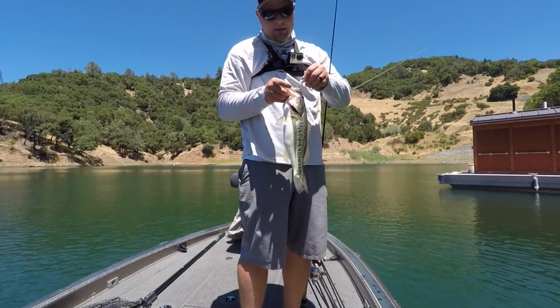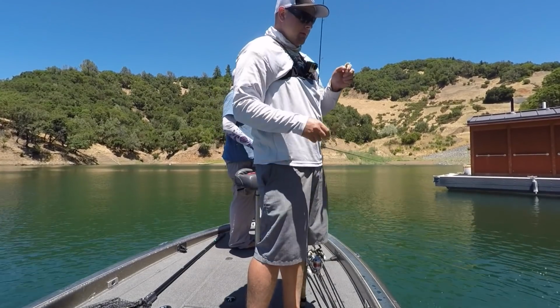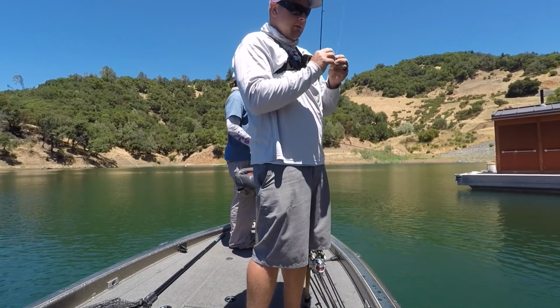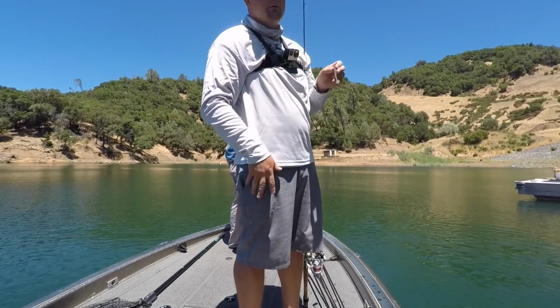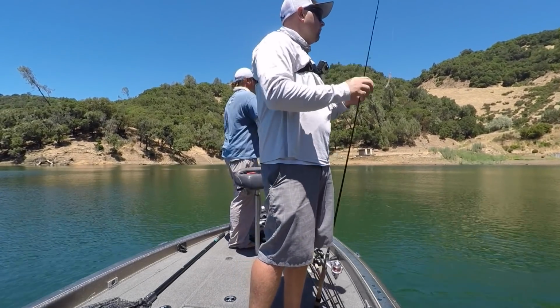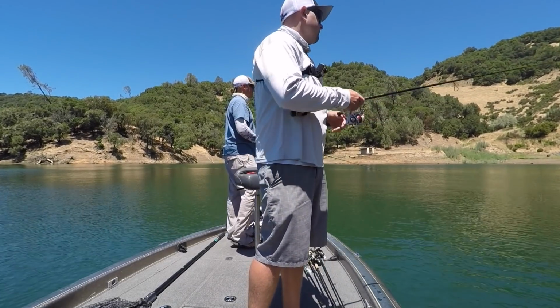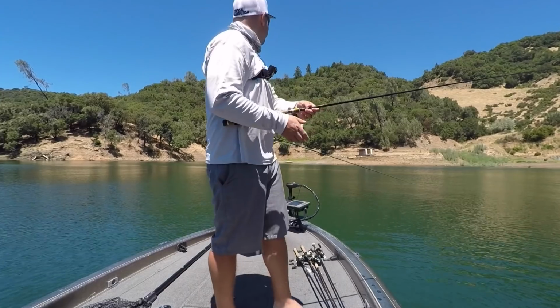You know, in these real hot days, summertime, these fish pull up under these docks. So if you have like floating bathrooms or floating campsites, things like that, it's a good thing to always check with a senko or a little finesse bait, or a swim bait for that matter.